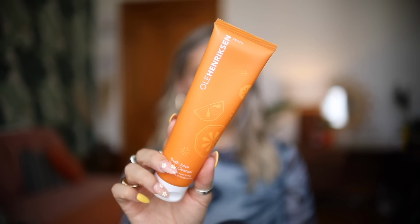And then for my second cleanse, I recently got sent out the Ole Henriksen Truth Juice Daily Cleanser. So again, this is quite a hydrating cleanser, but it really lathers up well. I like this cleanser a lot because it foams really, really well and it smells like orange juice. And I've had a sample of this before that I used up in like a week and completely forgot to go and buy it. And then when they sent this to me, I was so excited to have it back in my life. I just like that this smells good.